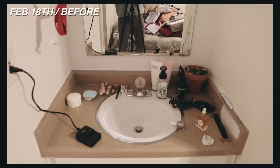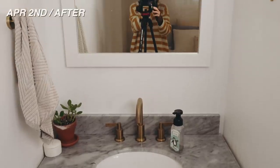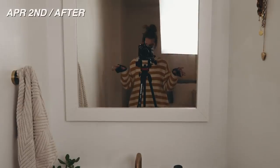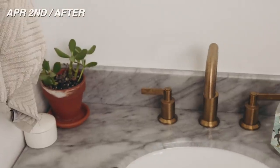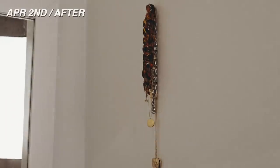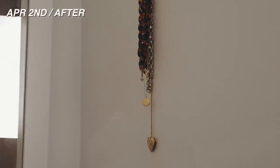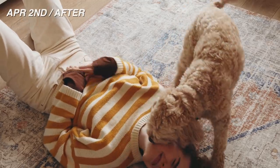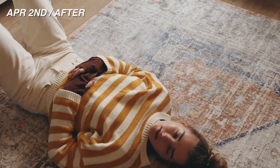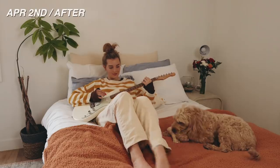And then my sink, of course, also had a huge glow up. I cannot lie, it just feels so much cleaner and nicer now. I just have my little towel hanging up. I have a plant and some jewelry, soap, of course. Then I have some more jewelry hung up. My rug, I didn't really have a shot of my carpet, but I'm sure you can imagine what carpet looks like. So yeah, that was my room tour.